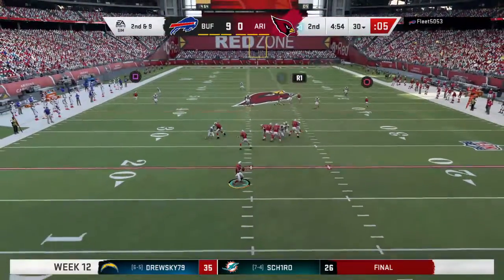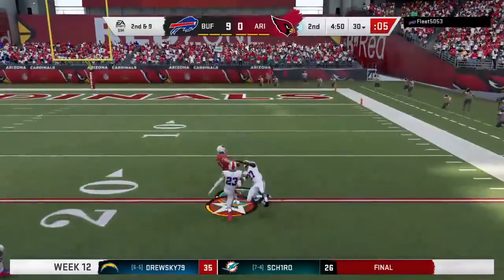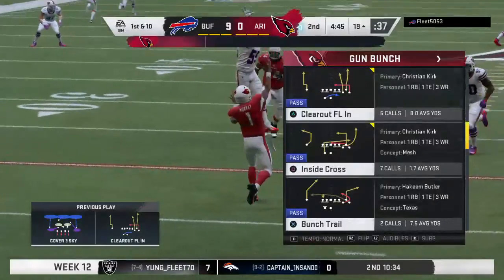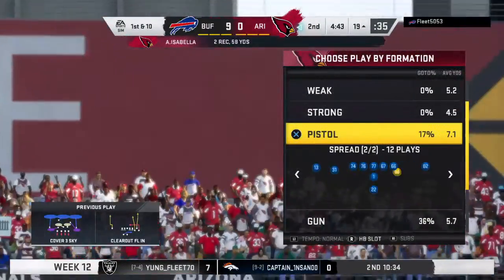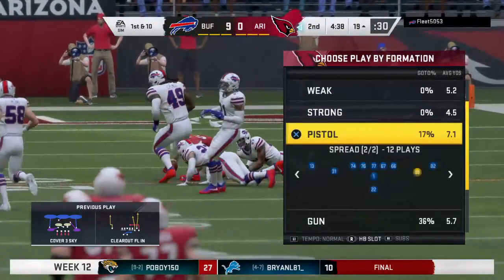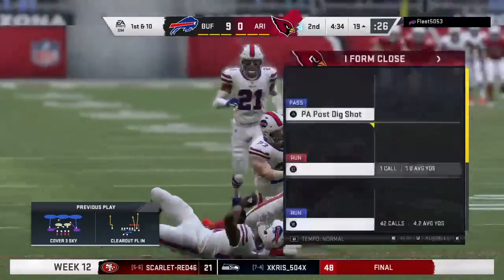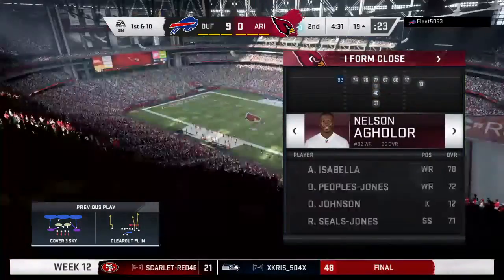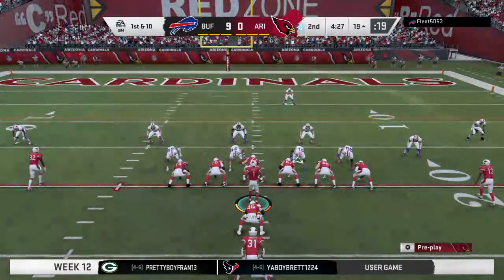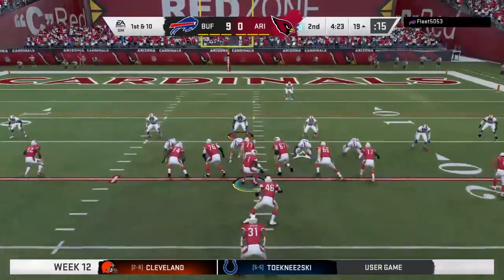On 2nd and 9, Murray. He'll rifle this one deep right side. It's caught inside the 25. And he is down deep into Buffalo territory. A huge play there for Arizona. 51 yards. First down. 1st and 10 at the 19-yard line. A real field flipper there as all of a sudden they've got a first down in the red zone.